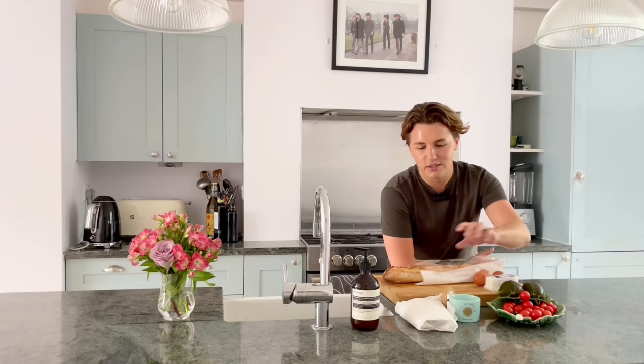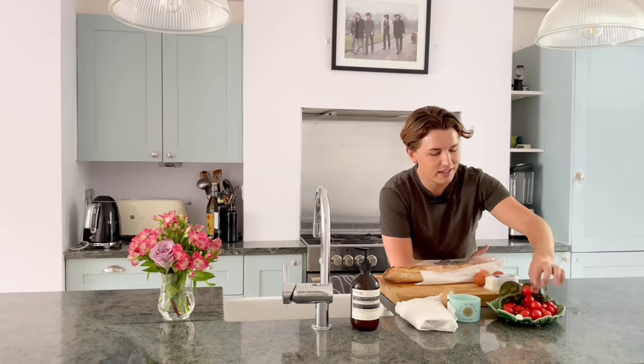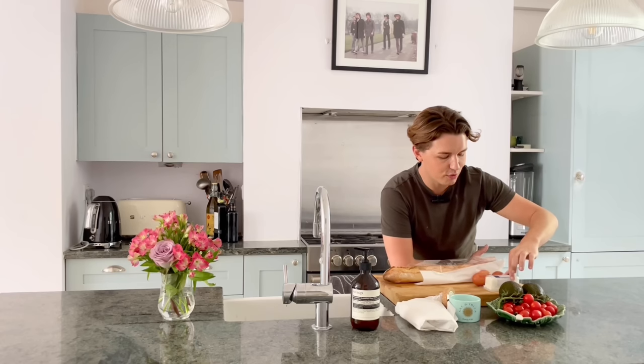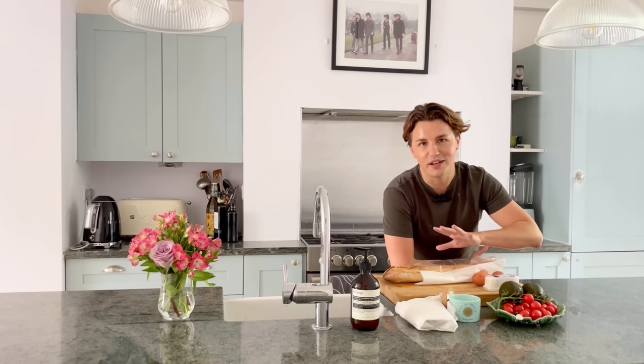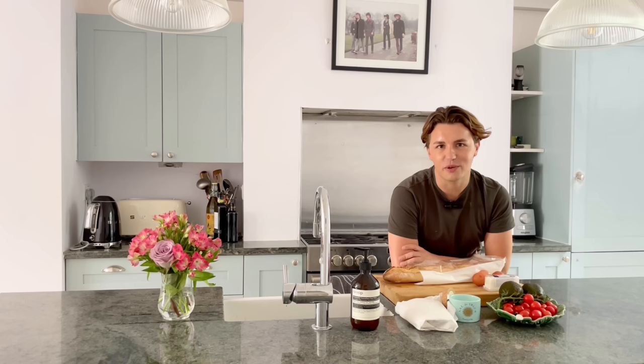So we've got some fresh smoked salmon, some tomatoes on the vine, a little bit of avocado, some soft goat's cheese, eggs, and some bread. So that should make a pretty delicious breakfast. Breakfast is something that I don't usually eat very often, so it's more of an occasion thing that I like to enjoy from time to time. So that's what we're going to do here in the kitchen.